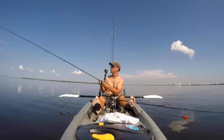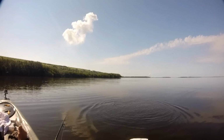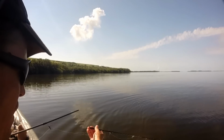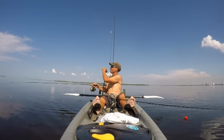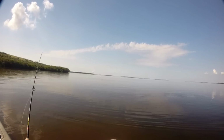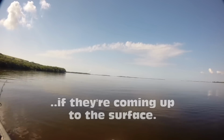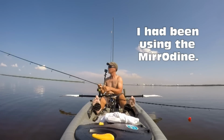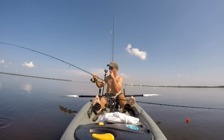I gotta throw a lure in there. Oh my god. That is, of course, unless you make a complete boob out of yourself. Let's try that again. I might switch to top water, if they're coming up to the surface. That's pretty neat. Okay.